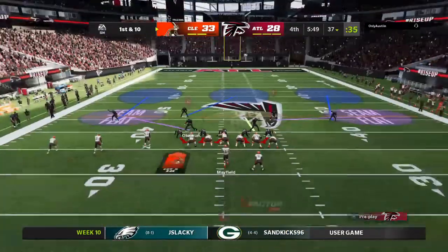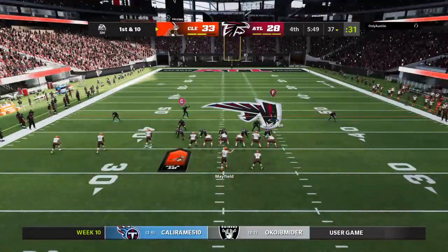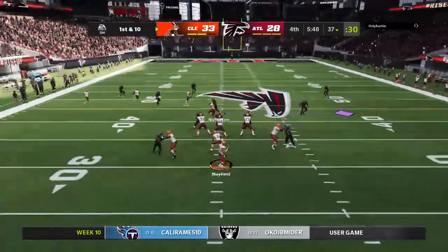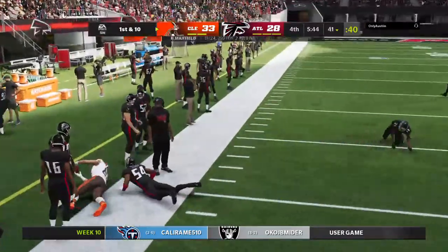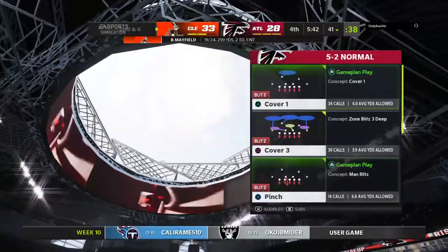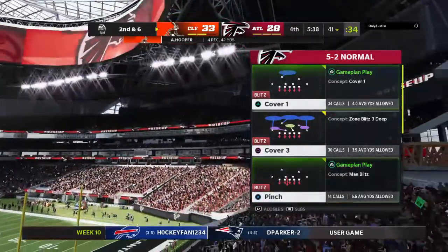Line of scrimmage, the 37 on 1st and 10. Mayfield to throw it. He's got Hooper on the short connection. They'll contain him to just 4. 2nd down. Oh, it's time to give a little credit there to the defense.